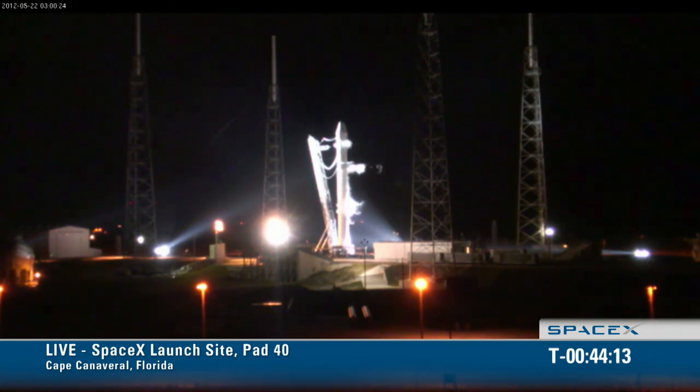Good morning. You are looking at a live view of the Falcon 9 rocket with the Dragon spacecraft sitting on the SpaceX launch pad at Cape Canaveral Air Force Station in Florida. Hello, and thank you for joining us today. My name is Jessica Jensen.